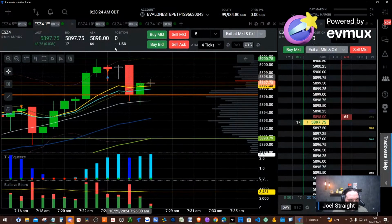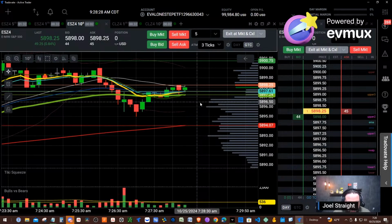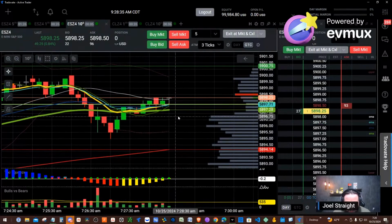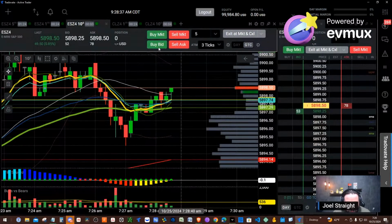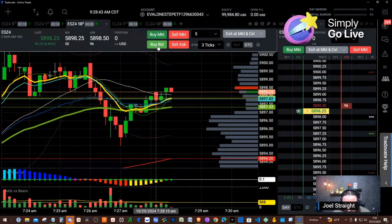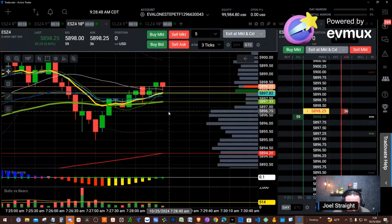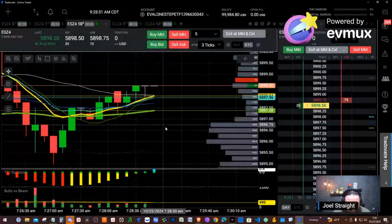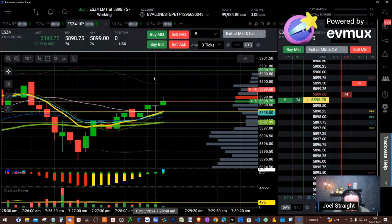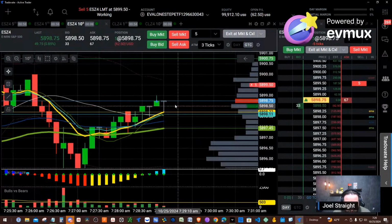So nice big pullback there, followed by a bounce right on the support level that I drew. So we're back up here at 98. A lot of sell orders sitting right there at 98.50. You see that market depth bar. There's a fresh cyan switch and going long here off of 98.75. Trying to get out at 99. Order filled.